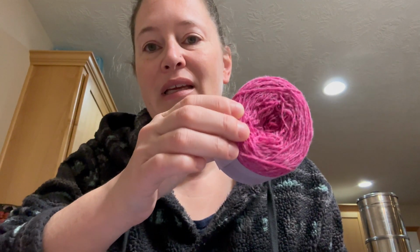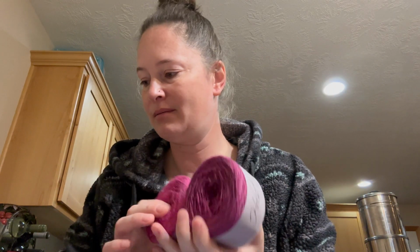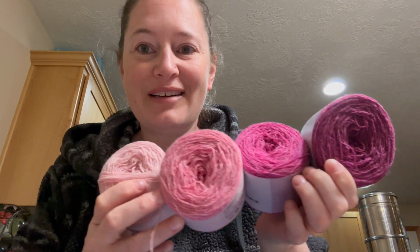Third color, Peony. And my fourth color is Comfrey. Comfrey or Comfrey? I don't know. If somebody knows, let me know. I learned how to say the word conch last year because I thought it was conch. So I learned things from you guys. All right, there is my gradient.